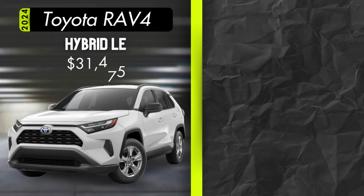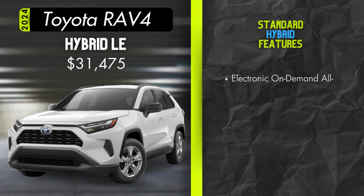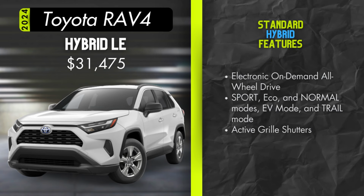Next, we'll step up to the LE Hybrid for $31,475. This will be a $3,100 jump above the non-hybrid LE. In addition to adding the hybrid system and improved fuel economy, you'll also get 17-inch alloy wheels, roof rails, and dual-zone automatic climate control.